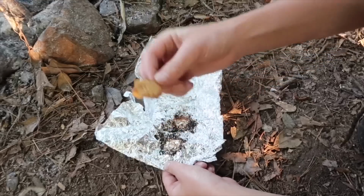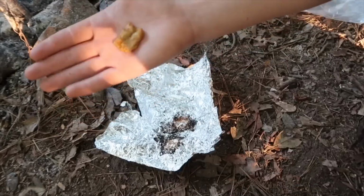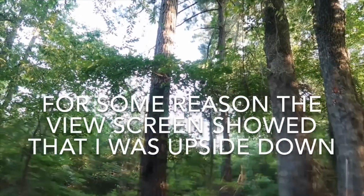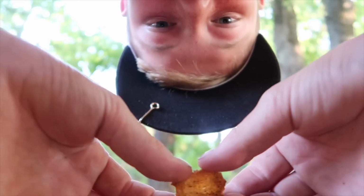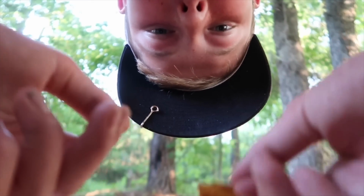Wow. Honestly looks pretty good. It's just tiny. So. What the heck? Why am I upside down? Okay, well, I don't know why I'm upside down, but I guess my breakfast is going to consist of one tiny little bite.